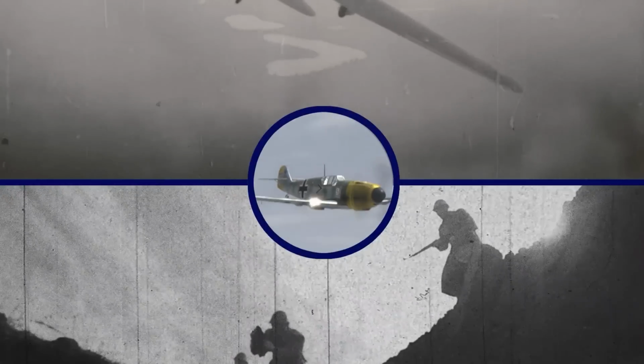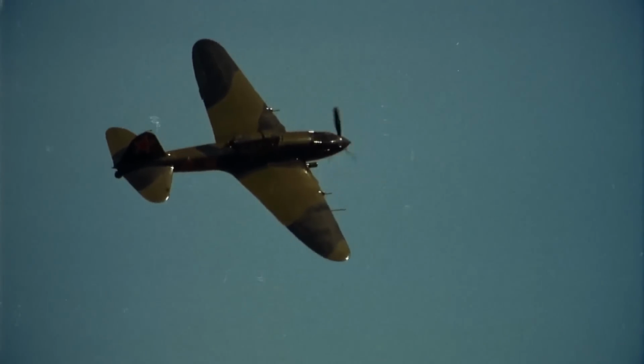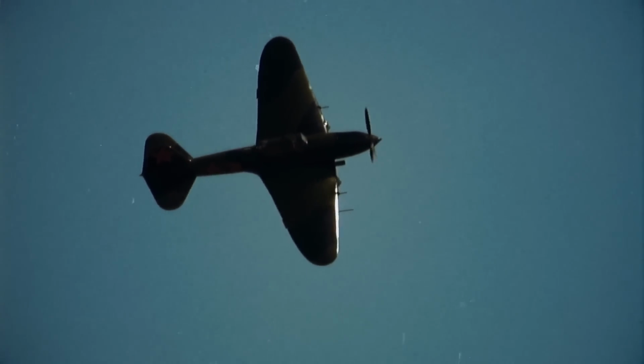The P-47 operated mainly as an escort fighter in short to medium-range high-altitude air-to-air combat and ground attack missions in both the European and Pacific theaters. Over 15,000 were built, but only around 60 of the aircraft remain intact today.